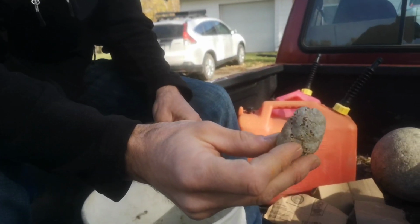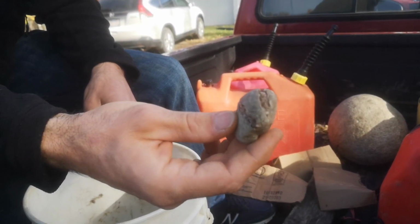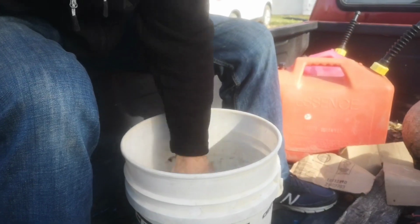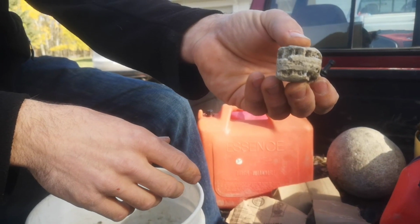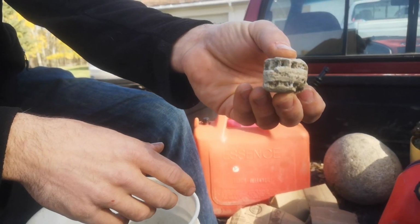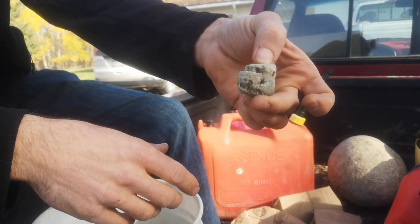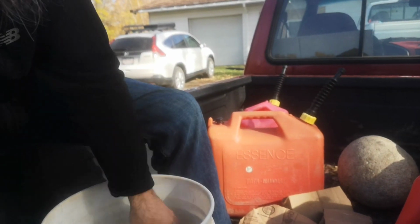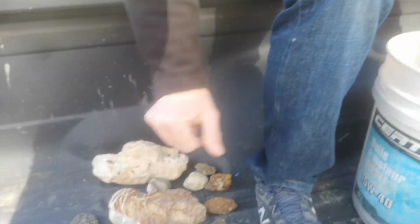Here's another rock. It just had some, what I assume is quartz or calcite banding going through it, and it got knocked out mostly. It's just kind of neat. This one's almost like a... Dude, that looks like some Roman... Yeah, like a ruin, right? Yeah, that's exactly what that looks like. Ancient ruin. That's kind of neat. I like that. More conglomerate.